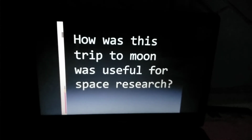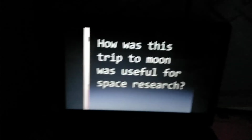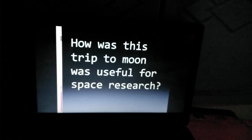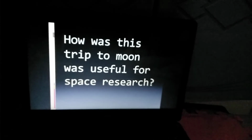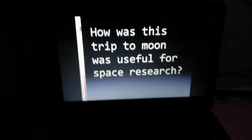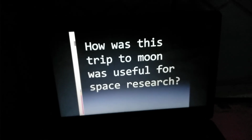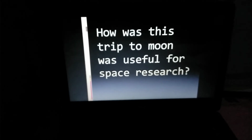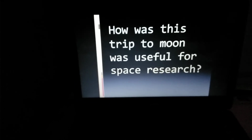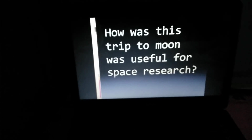How was this trip to the moon useful for space research? Okay, the first trip to the moon was useful for space research as astronauts gathered a lot of information about the moon. This helped scientists to learn more about the moon and conclude that life is not possible there. Research workers continue to study more about it.